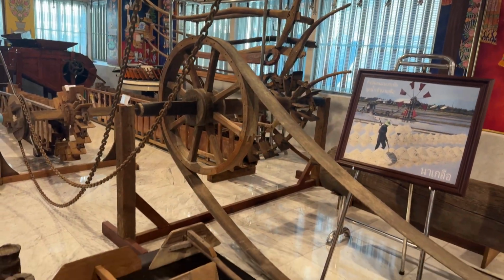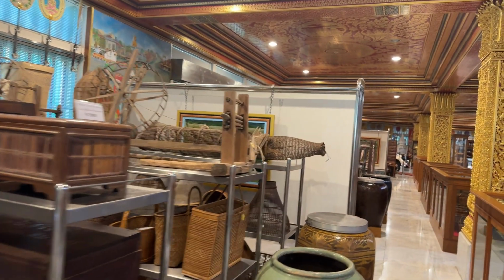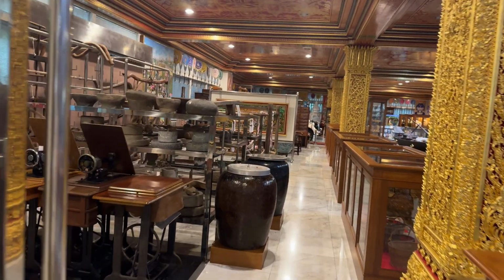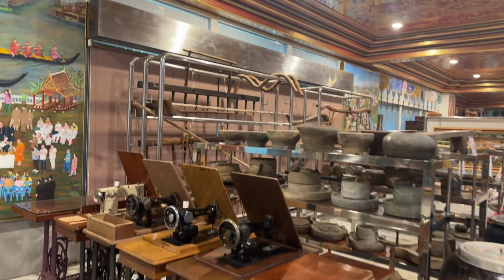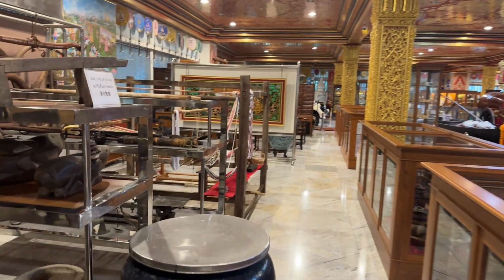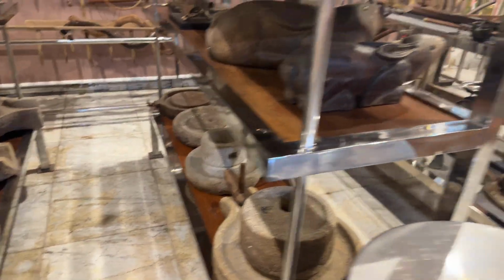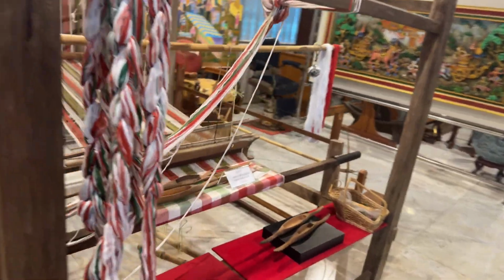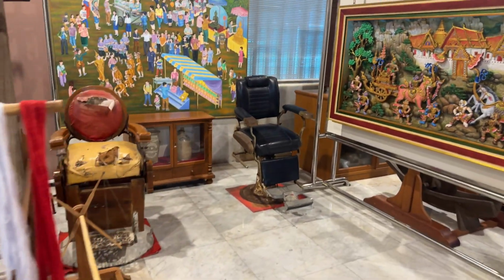They use these over here to collect the salt. There's some salt plains where they pump water up and then they let the water evaporate and then they collect the salt. It's between Bangkok and Phetchaburi. The Thais stop there and buy salt for their fish and stuff like that. Grinding wheels. Oh, what an interesting collection this is. An old loom to do some weaving. Barber chairs.